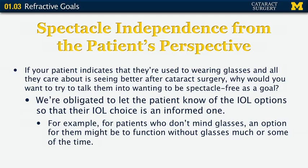For example, patients who don't mind wearing glasses, they might say, well, if I could function without glasses some of the time, that would be great. And that might influence the choice of what you decide to do with them.